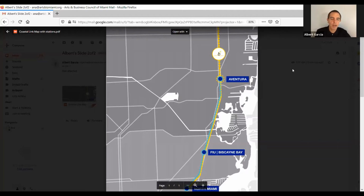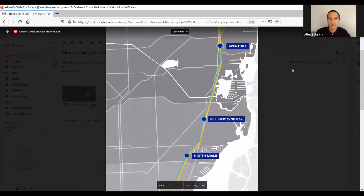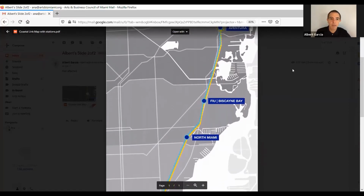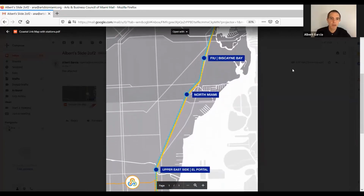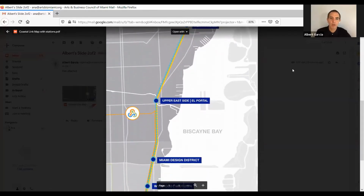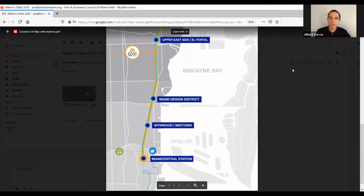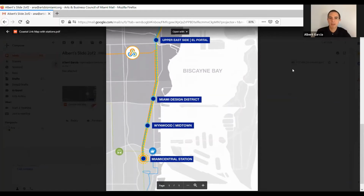So working our way down the map, and I'll ask Anna just to kind of follow along here, you see FIU Biscayne Bay campus, followed by North Miami. As we continue down south, we see the Upper East Side El Portal community. And then as we continue to move all the way down the map, you'll see the Miami Design District and Wynwood Midtown. And then of course that commuter service would end at Miami Central Station in downtown Miami.